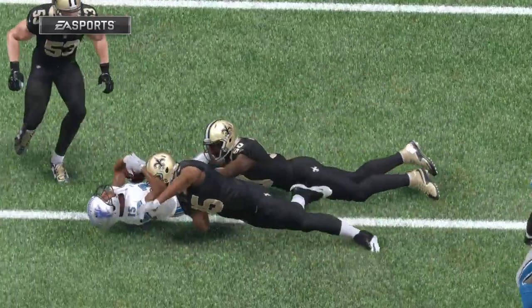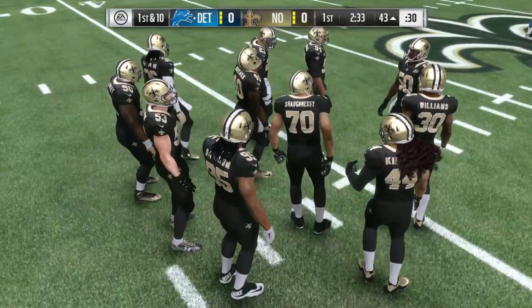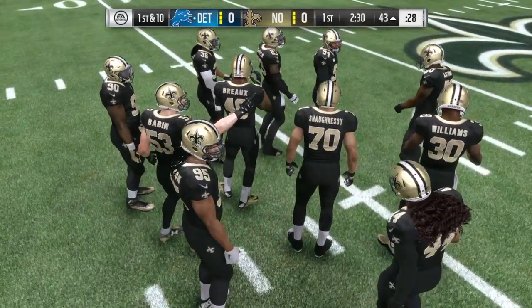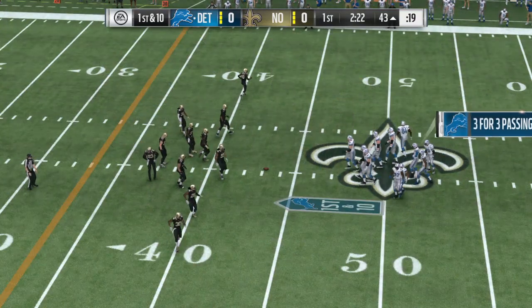Running the traditional NFL route tree. One thing they did learn: find open areas, find soft spots, and set up and catch the ball. And I think we just saw that there. Yeah, we saw that indeed, picking up the first.